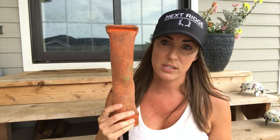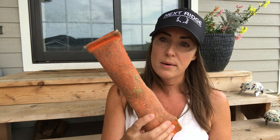Okay, so the other thing that we also have is just a dummy. My husband uses this when he's training for pheasant retrieves. He will put a bunch of scent on this, and then he throws it to train them, teach them to retrieve pheasants so they understand the scent. So we have one of these little dummy things, which is super great as well.